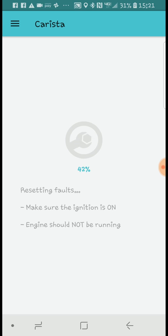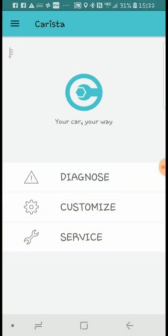So here we're resetting all the faults on it, and then we can run the car. I always recommend that you reset all the faults and then run the car again for a while. Sometimes a fault will come up and it'll fix itself later. It was just a one-time error. I love how you can share your errors on Facebook.